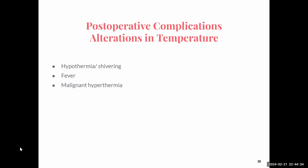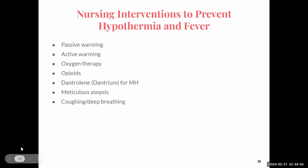So post-op complications regarding thermoregulation. So a lot of times the body's gone under a lot of stress, and so there might be hypothermia and shivering. There could potentially be a fever, and then there's always a possibility of malignant hyperthermia. Just because the client doesn't have a history in the family of that doesn't mean that they're not at risk for it, potentially. So you can use warming devices.